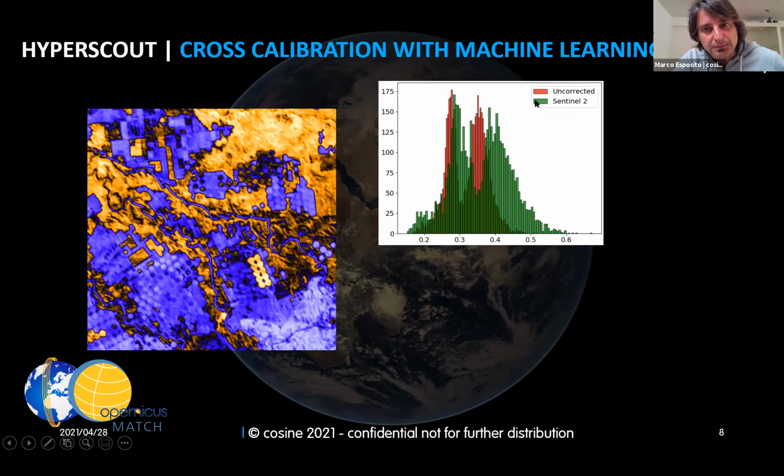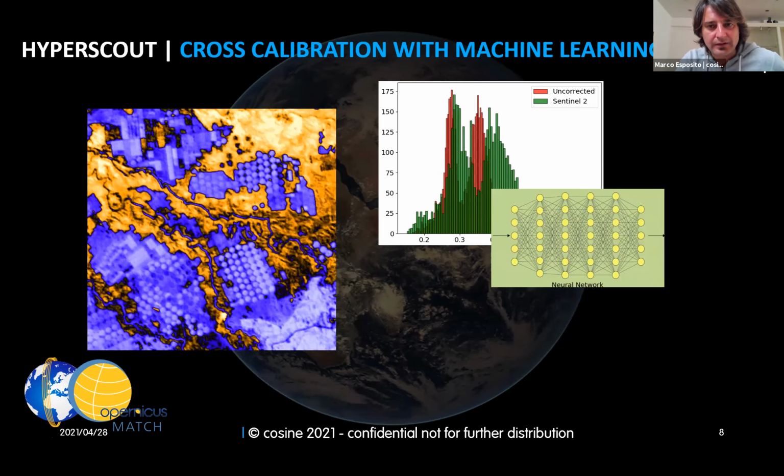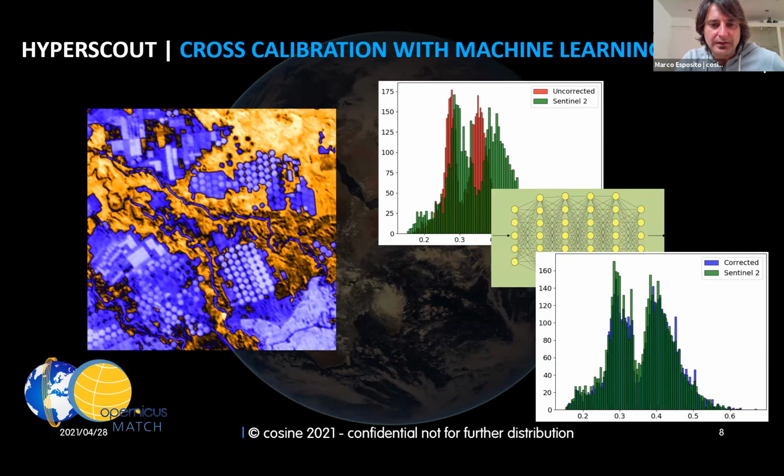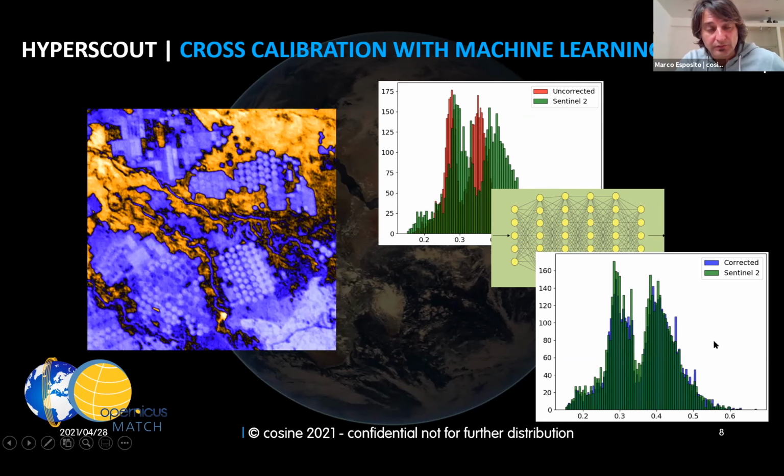You can see how different Hyperscout and Sentinel are. We elaborated many different neural networks as trials and tests, and in the end, what we got is a very nice result. In terms of similarity between the histograms, we got very close to 1.